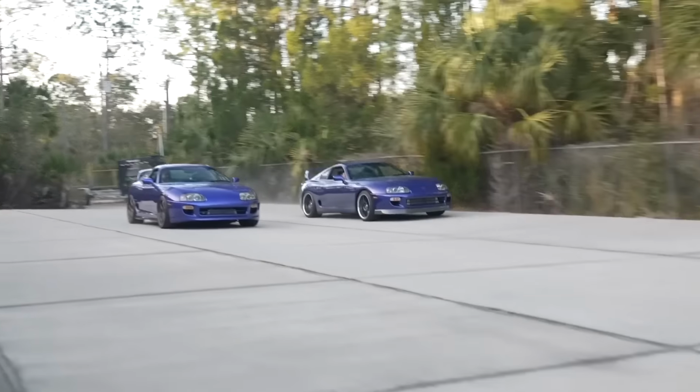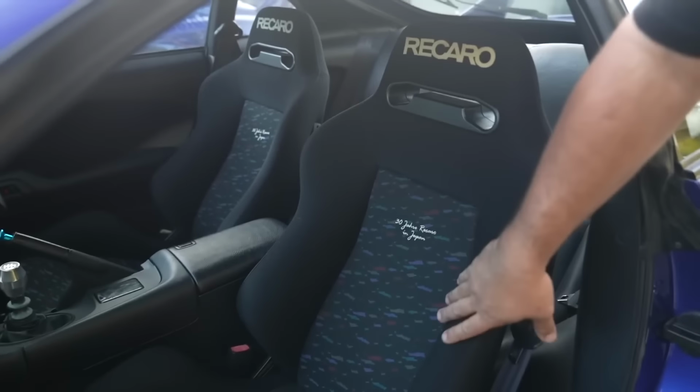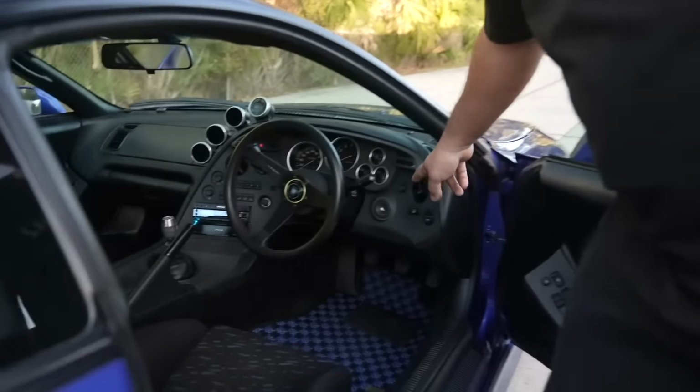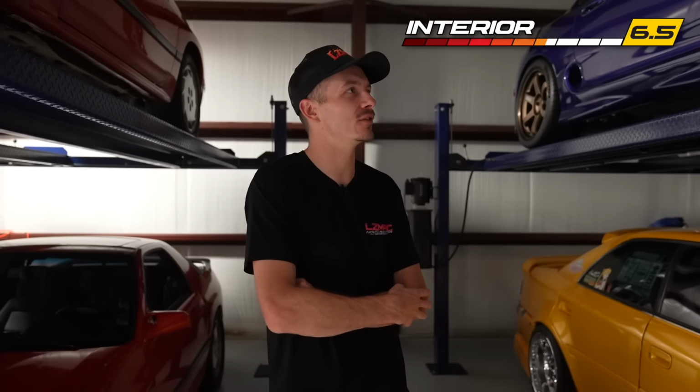We're gonna put some big motor in this and make it go really fast, but in its current trim, it's probably a 4 out of 10 for performance, even though it did have a pretty good lap time. Interior-wise is getting there. I got some seats in it, but again, it's not perfect by any means in Supra standards. Probably a 6.5 out of 10 for the interior.